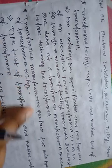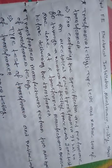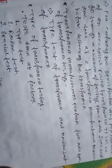The transformer manufacturer performs two main types of testing: the type test of the transformer and the routine test of the transformer. Some tests are done at the factory where the transformer is manufactured. The tests are the type test, routine test, and special test. These three tests are done at the factory.